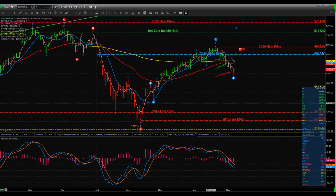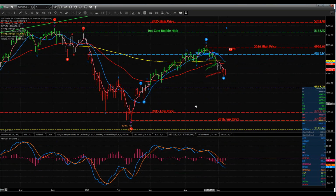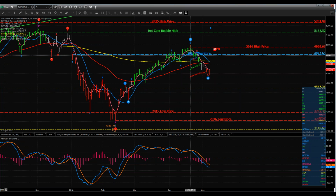Here's the cash index, NASDAQ composite. You can see here, again, the high point was right around April 20th. We rolled over. You can see this blue dashed line, it's the opening price of 2016. We're well below that. The 50 is below the 200, and the price is below both of them. Folks, that's negative. That's bearish.